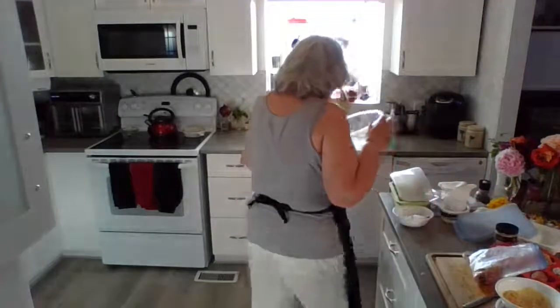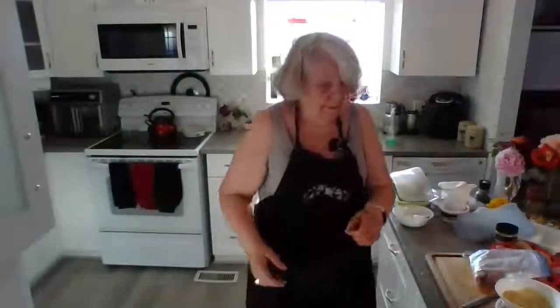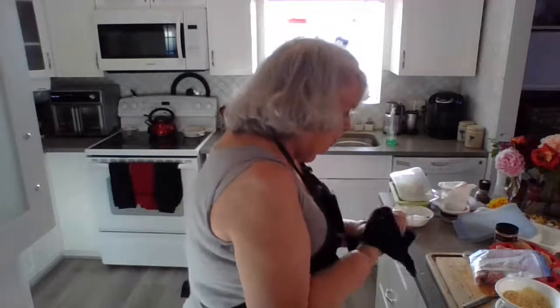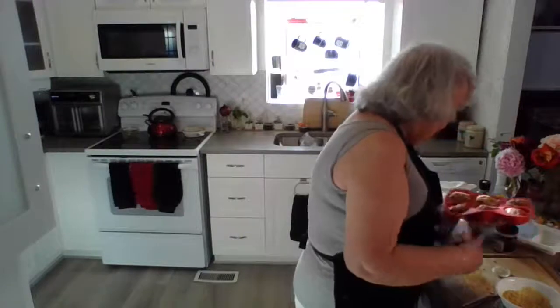And wash my hands again. And I'm going to put these in the fridge. I'm going to cook them in a second. But these are going to go in the fridge. Oh no, actually, you know something? They won't take very long to cook, so let me put them in right now.